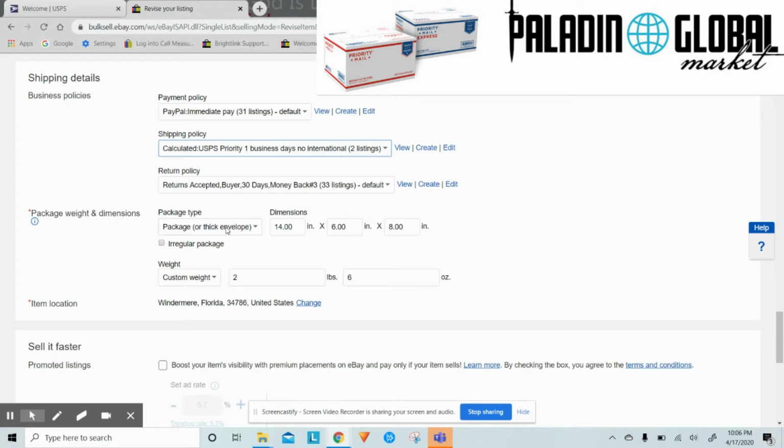Your package type that you're going to select, I typically will just enter this in so I can do my own. You have either large envelope, package, or a large package. That would be an item that is out of the dimension size for the typical package, which I'll show you in just a moment on the USPS website. And you would enter the dimensions of your box. So when I am doing a listing, I will put the item into the box that I'm going to be shipping it in, and I'll measure it and put it in here.